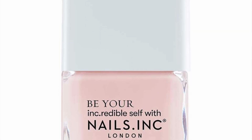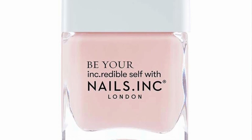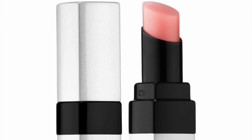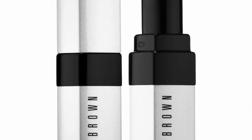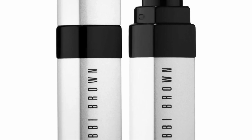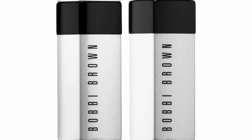Next from Nails Inc. Base Glow Hyaluronic Base Coat. You get a 14 ml bottle. Indeed full size, retailing at £15. Next from Bobbi Brown, you get the Extra Lip Tint in Bare Pink. This is actually a tinted balm. Unfortunately, you only get a mini of 0.7 grams. Full size is 2.3 grams. Not going to count it.